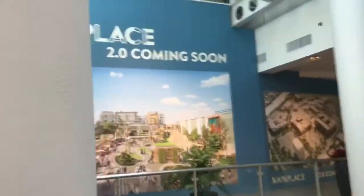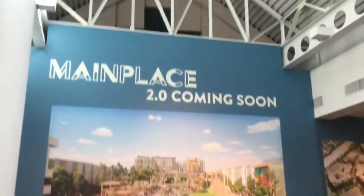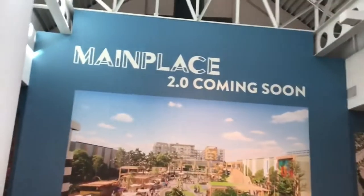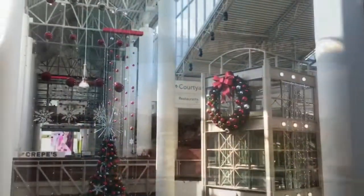Recently, they closed down this building again, where there used to be a Nordstrom. Then it turned into an open market OC, but now it's closed, unfortunately. They said they're gonna redo the mall and stuff, but we'll just see what happens. It's just been a really hard time with the economy and stuff.